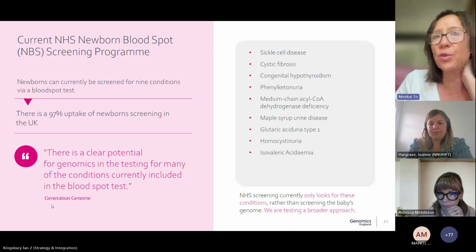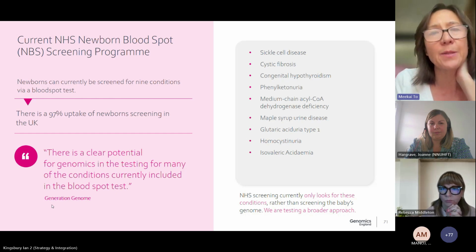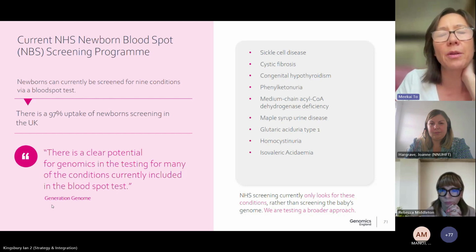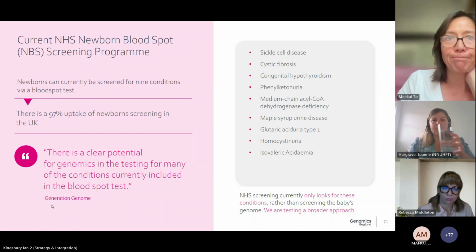And when we compare this to our international counterparts, we in the UK are screening for way fewer treatable genetic conditions than other countries. There may be a number of reasons for this, but essentially we're very much lower than most of our international counterparts. So with this study, we're not aiming to replace what is a very successful programme, but what we're hoping to do is potentially enhance it by taking a slightly broader approach.